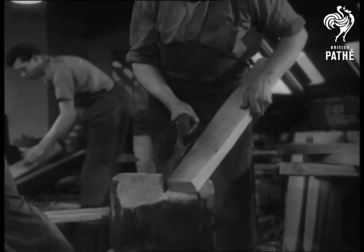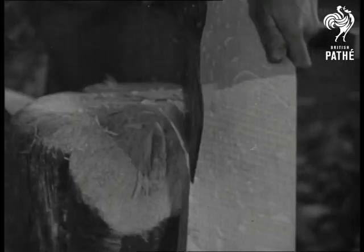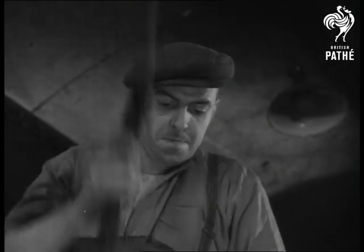Shavings and redhead, the barrel should drink a toast to this man. Chopping staves at a famous brewery, he's a cooper, one of the men who make the barrels.